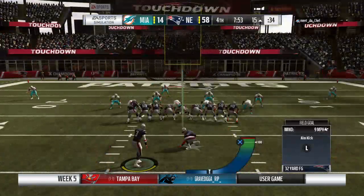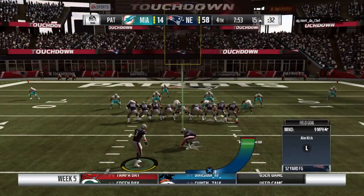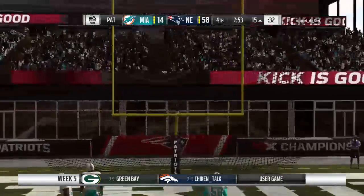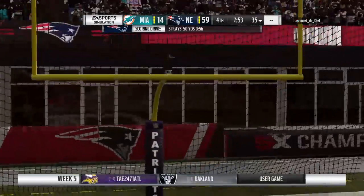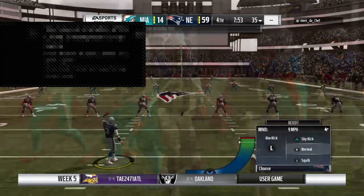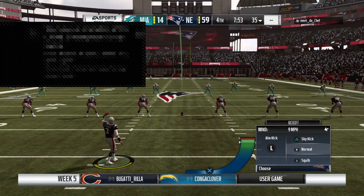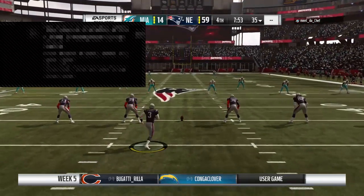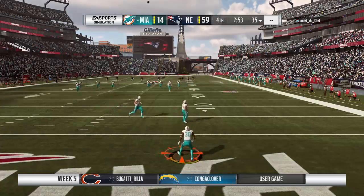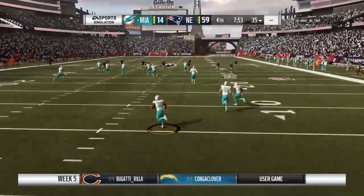The point after try for Gostkowski. Gostkowski with the extra point, and that will extend this big lead. Gostkowski now out to kick it away. Fielded about a yard deep.